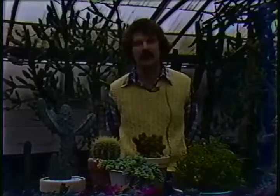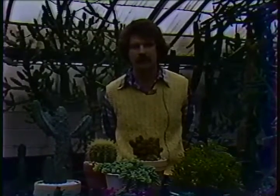What this insect probably was a mealybug. I think the best way to get rid of those on a jade plant is to just pick them off with a toothpick or a cotton swab dipped in alcohol. Right, you can leave them right away.